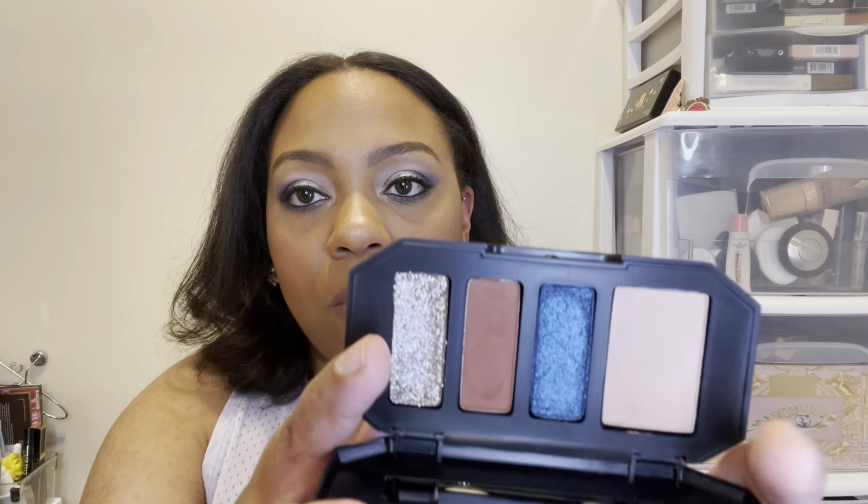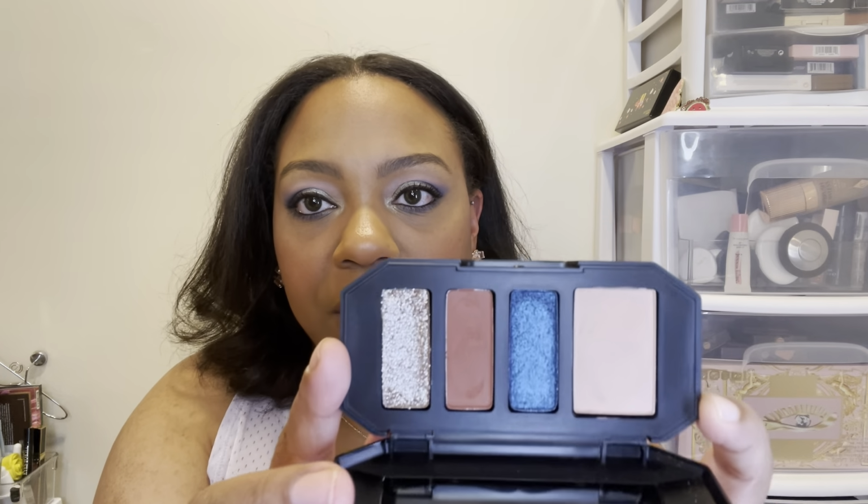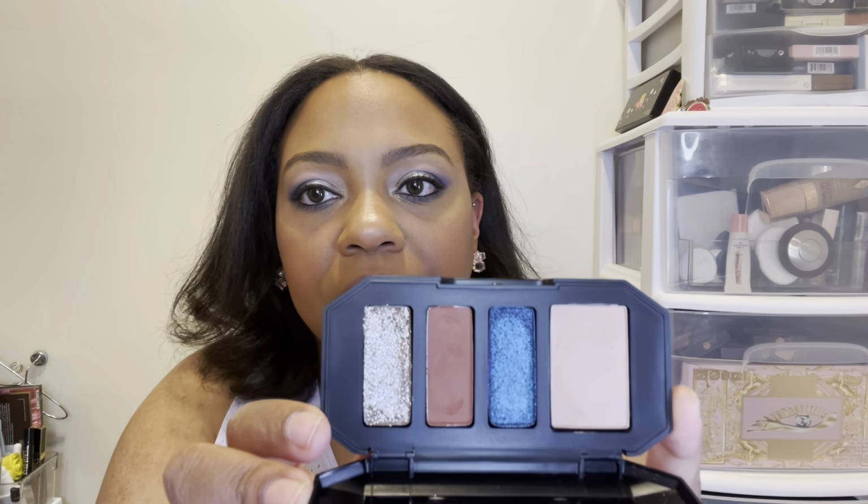This is the KVD little palette. I just kept looking at this little palette. Kept looking at it. I decided to purchase it. I should have worn it tonight, but I did swatch it. It's such a pretty color story. Not anything new, but still very pretty. So happy I picked that up.